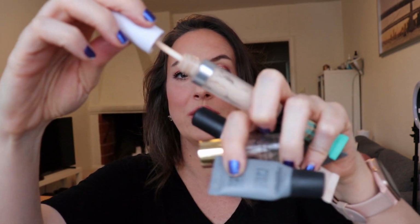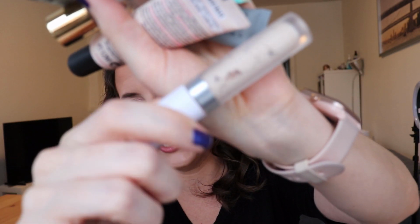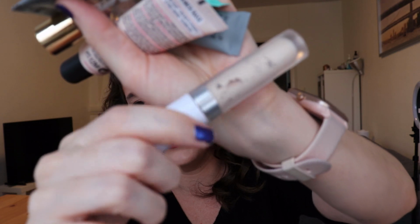Okay, I see another concealer here. This is the ColourPop No Filter Concealer. This one is not my oldest concealer, but it is one that I'm literally almost done with. I don't know if you'll be able to see in the packaging how worn it is. I just need to work on it and get it gone since it's so daggum close.